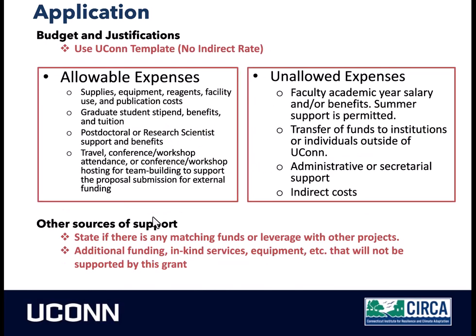Budget and justification is also very important. It is about 10% of your application, including the other sources of support. You can use a UConn template, but you need to put 0 for the indirect rate. There are some allowable expenses like supplies, equipment, regions, facility use, publication costs, graduate student stipends, benefits, tuition, postdoc and research scientist support with benefits, travel, and conference and workshop attendance.